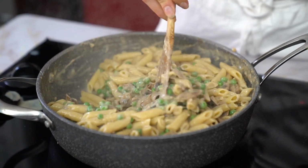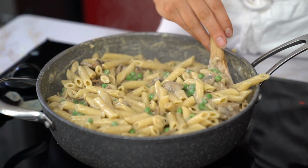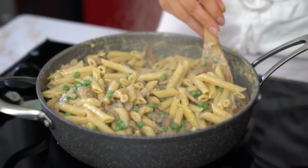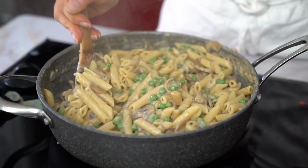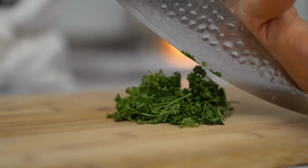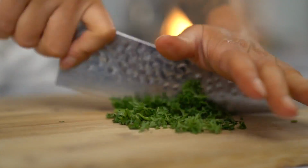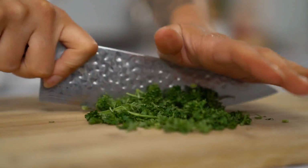At this point, you can also season it with salt and pepper if you want to. I find a lot of the time with this, there is enough salt already from the pasta water, so I don't need to add any, but you do you for what your taste buds want. I always like to add some chopped parsley as well. If you just have dried, you can just add in some dried parsley or leave it out completely.